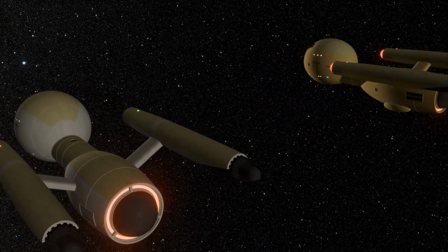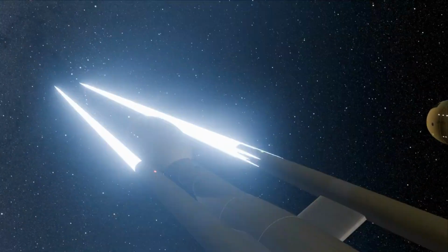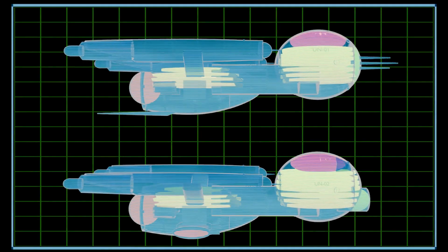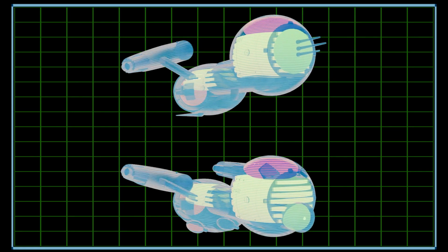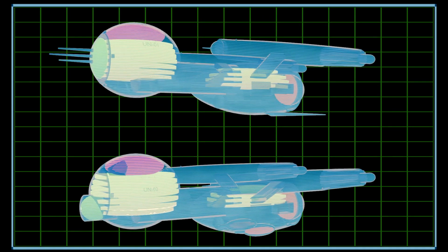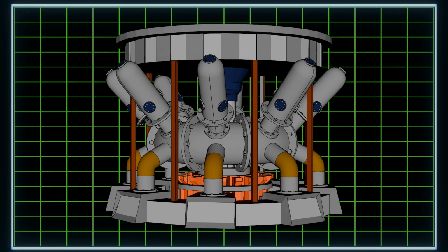In addition, the warp nacelles were raised slightly above the ship's midline in an attempt to decrease subspace vortical interference. Another first for Fireball was that her decks were arranged horizontally rather than stacked vertically along the longitudinal axis. Fireball used an early version of the SS Balboa RIF reactor.